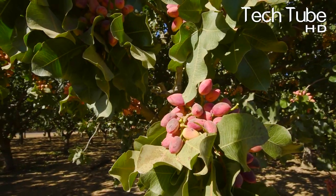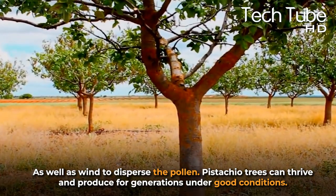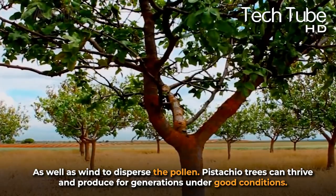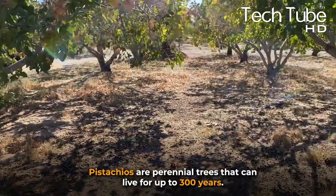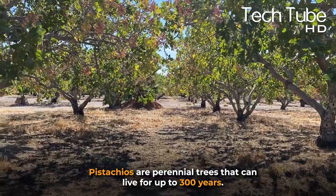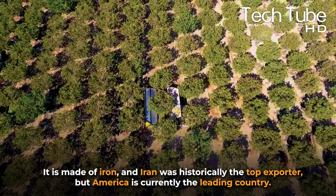For the fruit to grow, they need both male and female trees, as well as wind to disperse the pollen. Pistachio trees can thrive and produce for generations under good conditions. Pistachios are a type of nut with high economic efficiency. Pistachios are perennial trees that can live for up to 300 years. Iran was historically the top exporter, but America is currently the leading country.